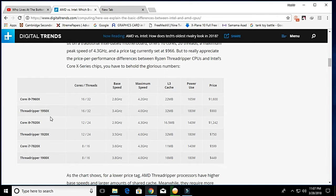Now the AMD Threadripper 1950X, it's a comparatively new processor, and it is priced at around $900 compared to the Core i9 7960X. So the Core i9 7960X is priced at $1600, which means that it is $700 more expensive than the Threadripper 1950X.